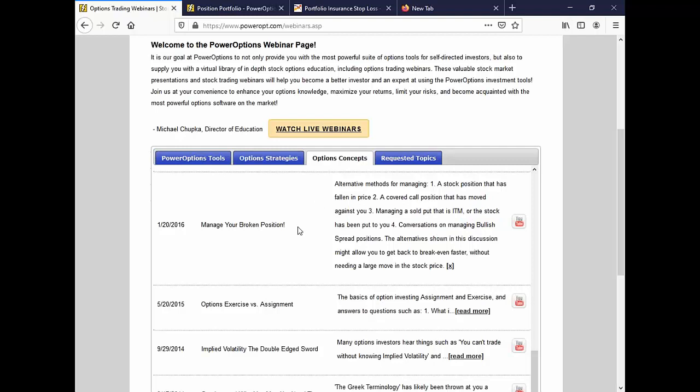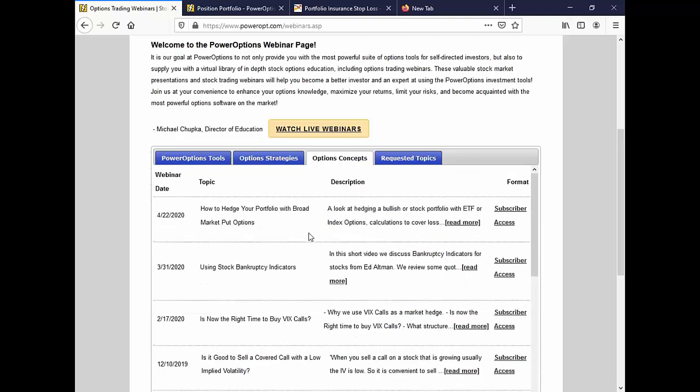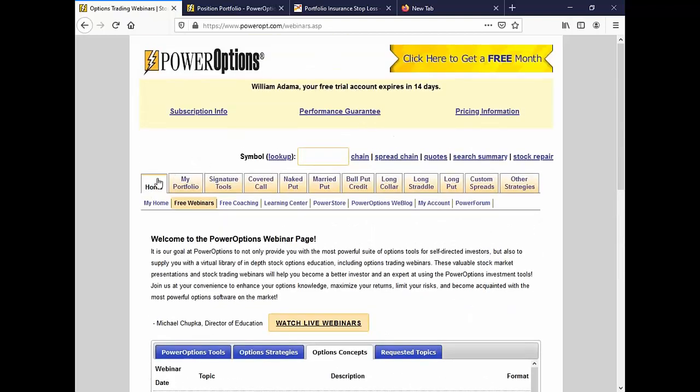on bullish spread positions. This gives some ideas about not just rolling down the call and trying to catch that falling knife, but other ways you may look to stop the bleeding using the stock repair tool to help you get back to break even faster. That's also a really strong presentation to review at any time when you're looking at covered calls, naked puts, or trying to think about repairing a broken position.